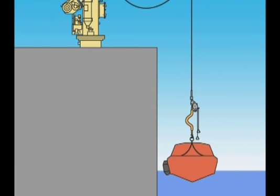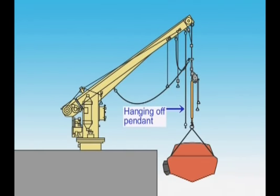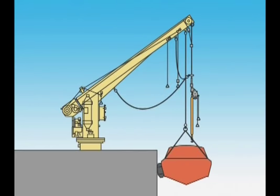When hoisting the rescue boat, attach the recovery strap to the boat link. Hoist the boat to a position where the hanging-off pendant can be set, and then set the hanging-off pendant. Slew the davit into a position where the boat can be pulled toward the ship and have the crew embark on the ship. Lower the boat until its full weight is borne by the hanging-off pendant and remove the recovery strap.